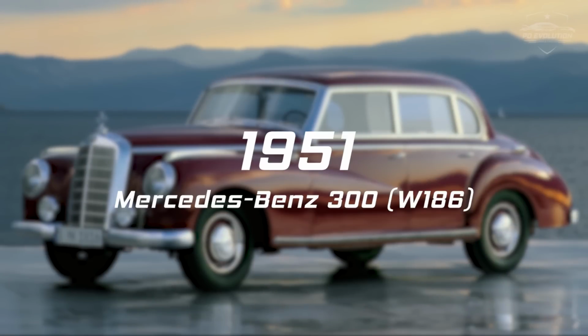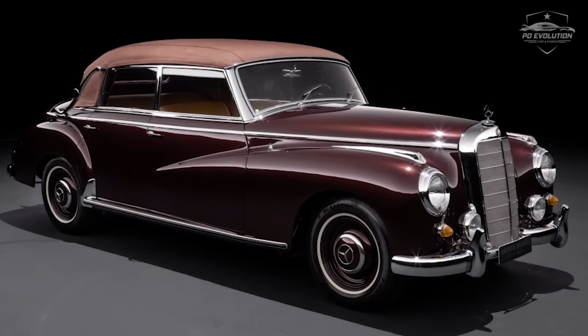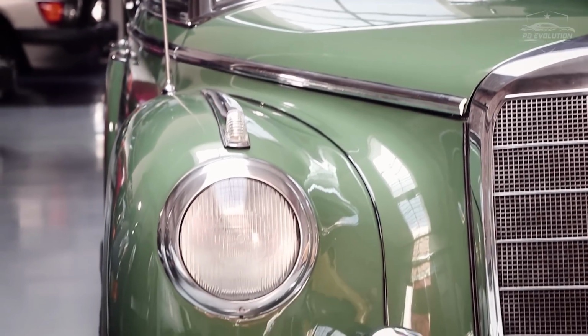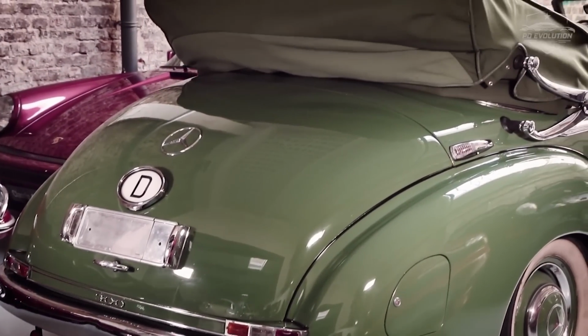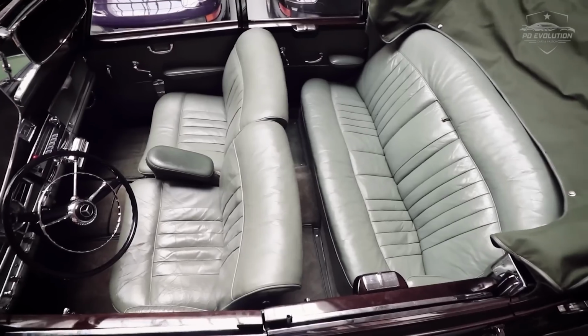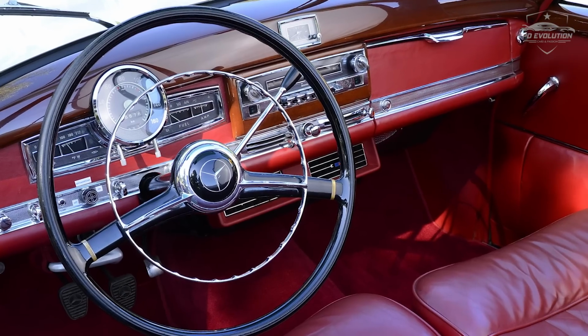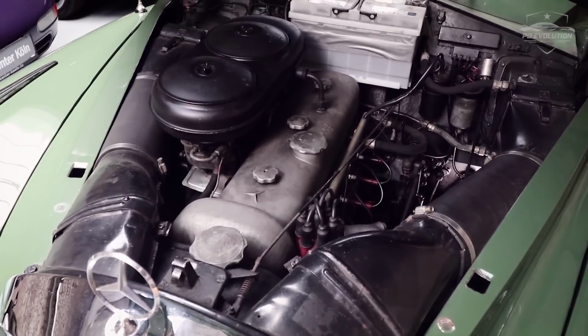1951 Mercedes-Benz 300. The Mercedes-Benz 300 was launched at the first IAA International Motor Show in Frankfurt in April 1951. The 4-door, 6-passenger Type 300 was available both as a saloon or cabriolet. The 300 featured many luxury features. A Becker radio, VHF mobile telephone, and dictation machine were geared to the businessman or politician.